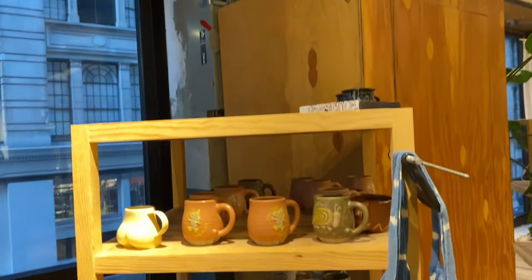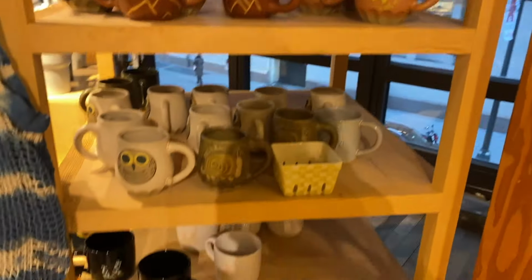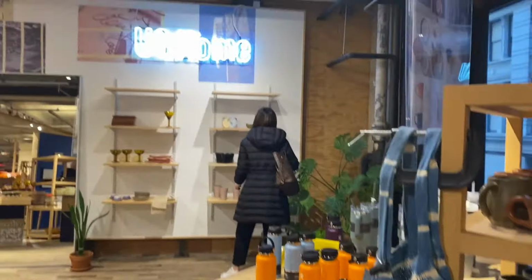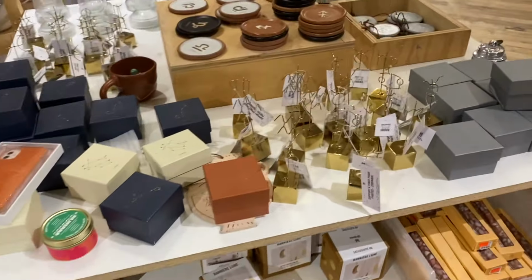Urban Outfitters now. Why is Urban Outfitters not as good as this at home? Harvey's loving it, Kaya's loving it, and I have to say I'm impressed as well. It's a lot better than any of the ones that we've been to at home.